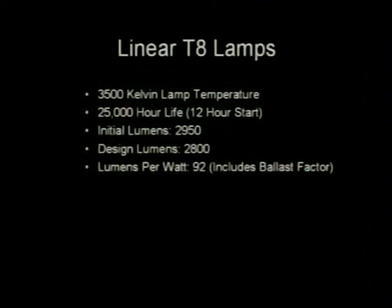Initial lumens output 2950, design lumens 2800. That basically calculates with a ballast factor to about 92 lumens per watt, which is very good. We're very satisfied with that.